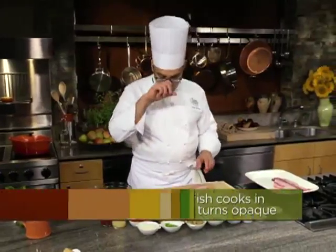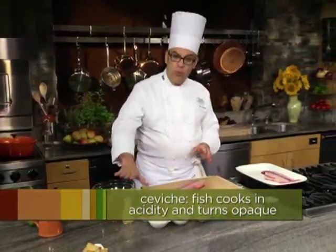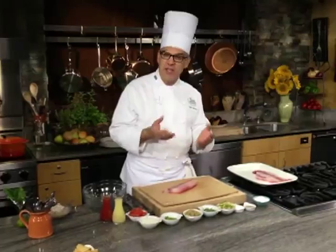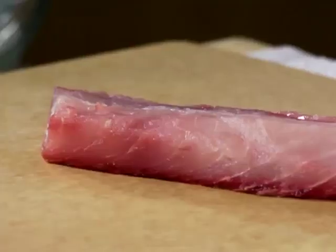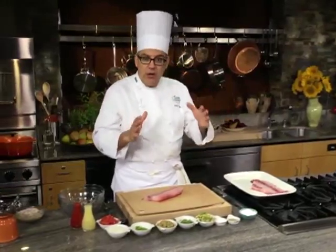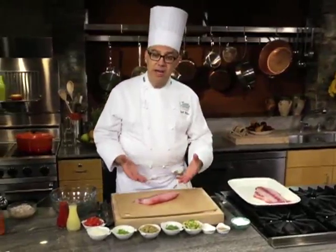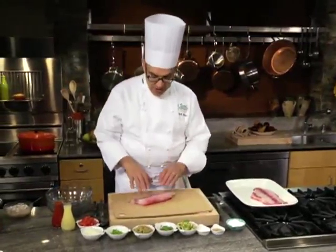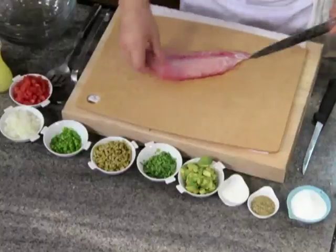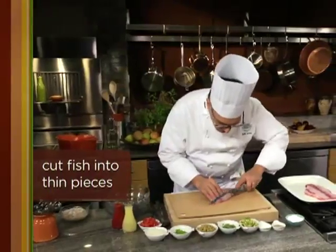When you're making ceviche, we're going to cook this in acidity. The acidity we're going to be using is lime juice, and what will happen is the fish will turn opaque as soon as it gets into the lime juice, and then over the next 10 minutes or so, that opaque fish will carry on towards the center. The larger we cut this, the longer it will take to cook, and the longer this sits in lime juice, the more mealy the outside will become. So, as I'm cutting it up, what I'm going to suggest is that we cut it in thinner pieces.